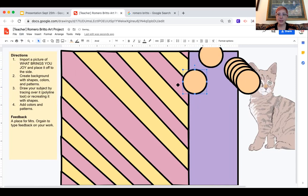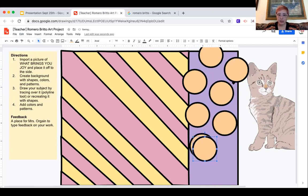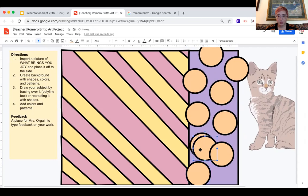Now notice how this one is on top of that pattern. Don't worry about it, I'll show you how to fix it in a minute. Watch your spacing on your polka dots. You want it to be evenly spaced, kind of the same amount of spacing. Need a couple more, so I'll press Control D. Dude, I just love to be able to replicate super fast.